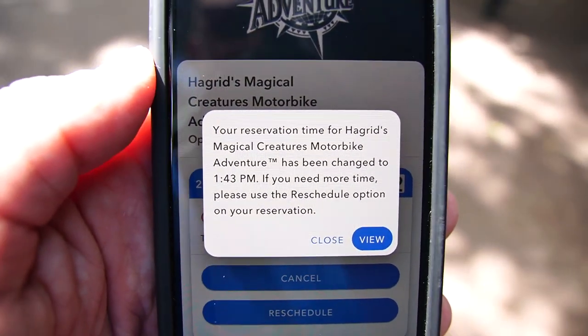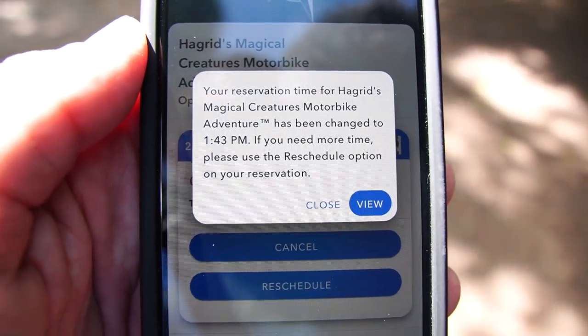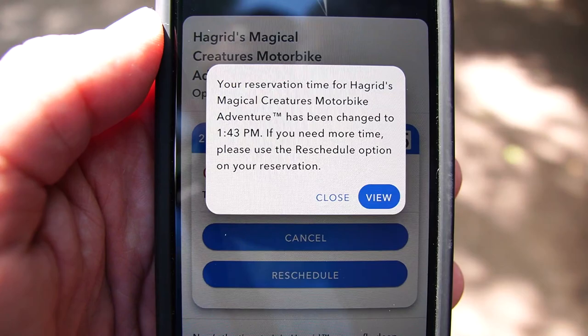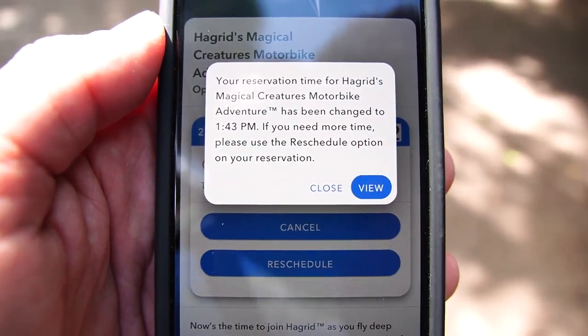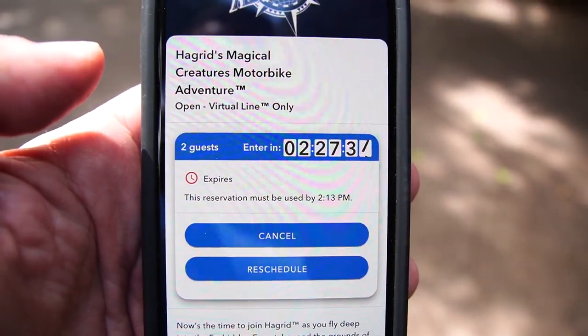Every time that I open up my phone, it gives me a new notice saying that my reservation time has been changed to 1:43. If you need more time, please use the reschedule option on your reservation. And also it says we have to use it by 2:13. The good news is every time that I open up the app, it seems to change to a different time. As we were walking out of the store, it said your time has been changed to 1:44. And then we went to the bathroom and it changed to 1:43. So it's going down by minutes as people are getting onto the ride, as it's cycling through people. I think it is changing. So maybe it'll get down by 1.